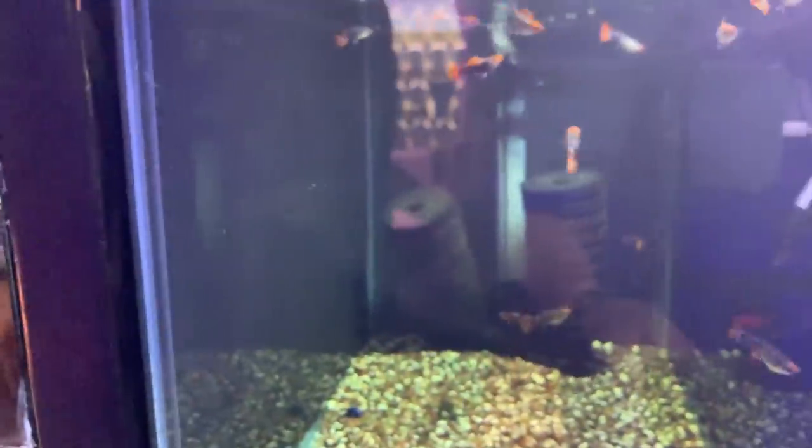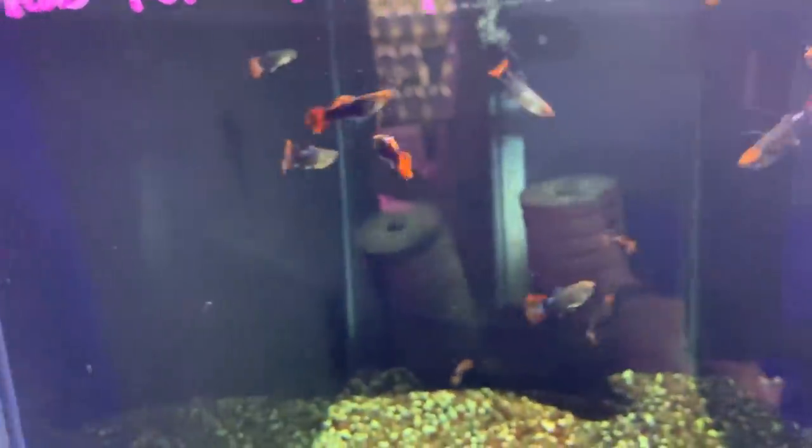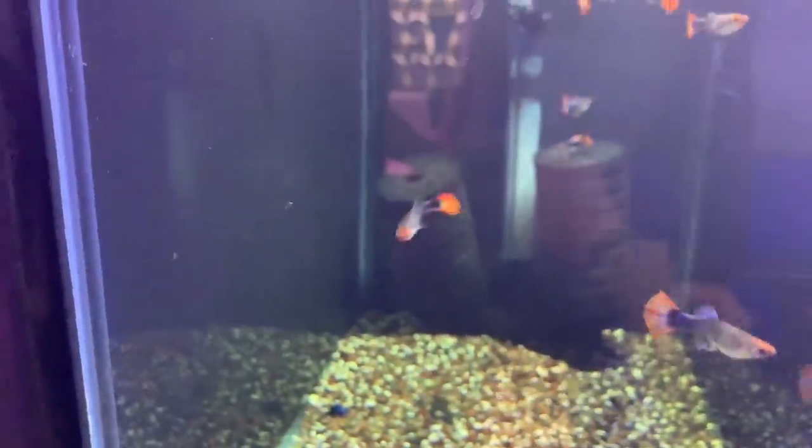Yeah, they do. All right, tuxedo koi. So we've seen these, another variant of koi. You've probably seen these on some of the YouTube channels. Super cool guppy. They have more dark in the body compared to some of the albinos. I like the tuxedo koi better than these albino red koi. Those are some young albino koi, but good looking fish.